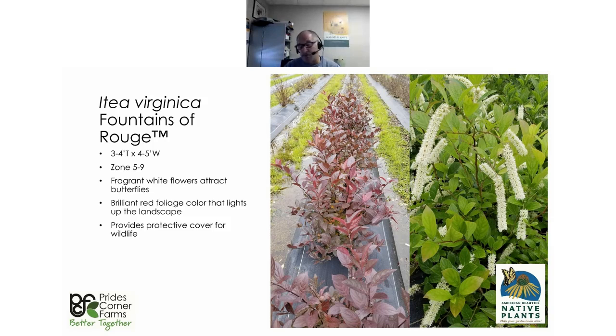We're excited about this plant, as we are with all four of the new introductions. You will again see this plant available starting in June, more than likely from us. But this is Itea virginica Fountains of Rouge. And again, you guys may be buying from other American Beauties native plant producers like Saunders Brothers or like Willoway Nurseries. They will have these plants also. So ask them. So this is Itea Fountains of Rouge.